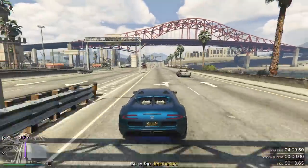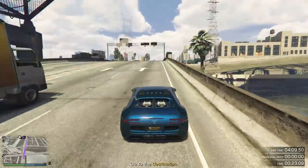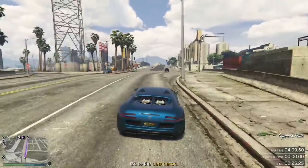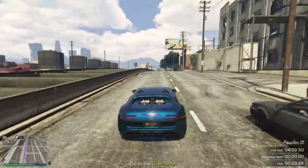The time trial for this one was fairly straightforward. It was more just about traffic management than anything else. There was one fun moment where I jump over a car perfectly, but apart from that, it was fairly mundane.